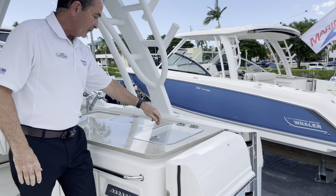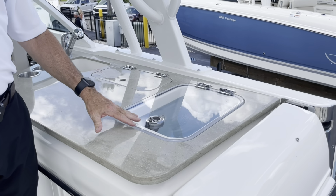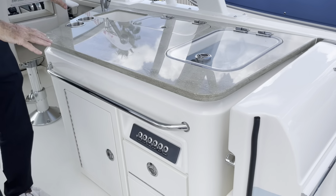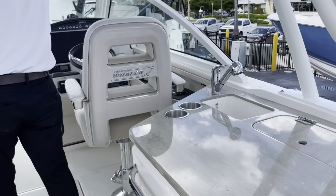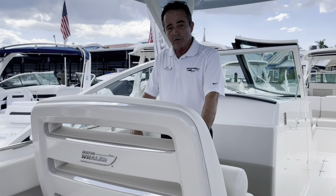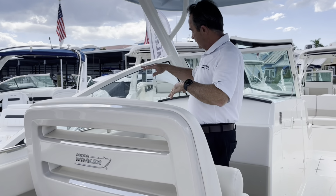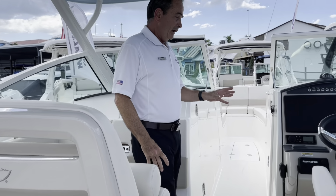Speaking of fishing, we got the live well, very large live well here, so conveniently located right here at the back of the boat. You've got nice big prep storage area. And then you've got a passenger seat over here, it's a double seat. It also is automatic and goes up and down, so if you want to get higher for viewing out the windshield, it goes up and down automatically. Great option.